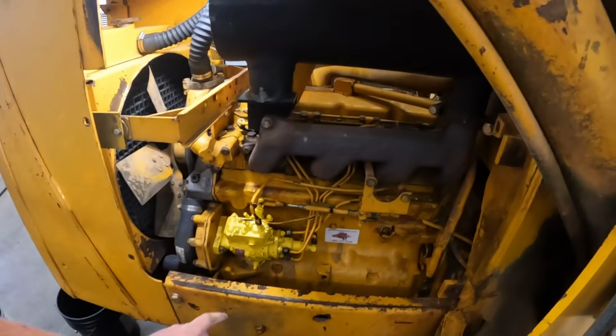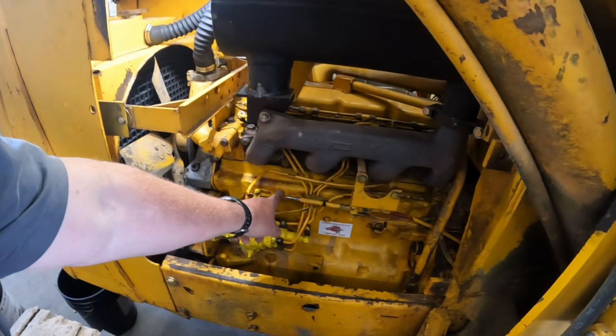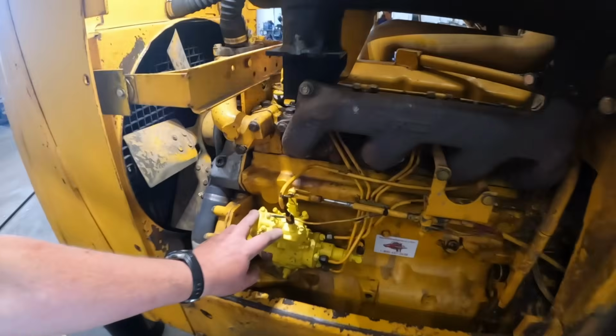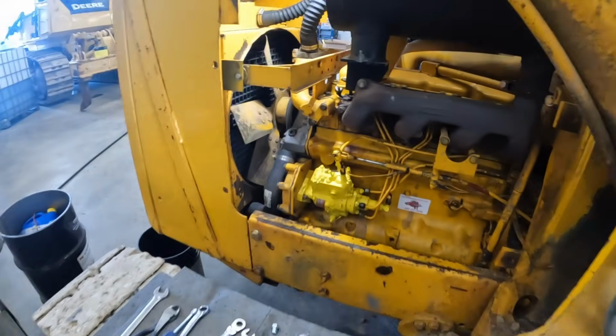All right, Kevin got the injection pump all bolted on, all the lines on, got our fuel throttle lever on, got your fuel shut-off solenoid wire hooked up. Why don't you turn that key off and on, we'll see if we can hear it clicking. Yep, sounds like that's working.